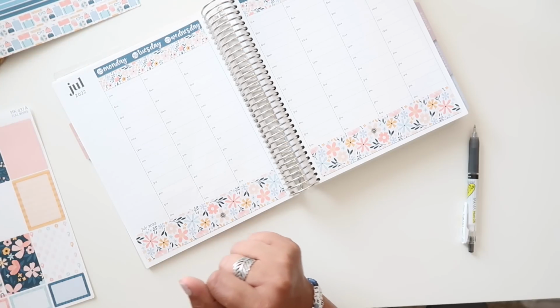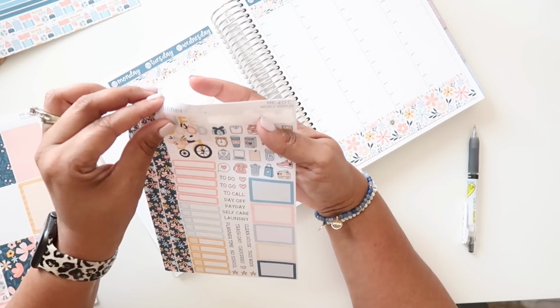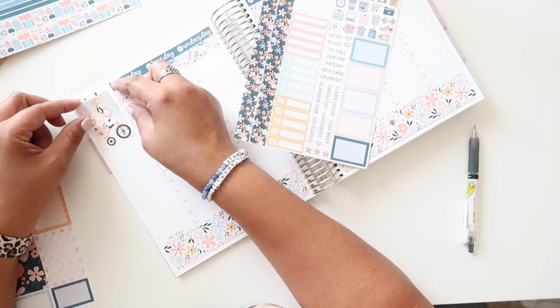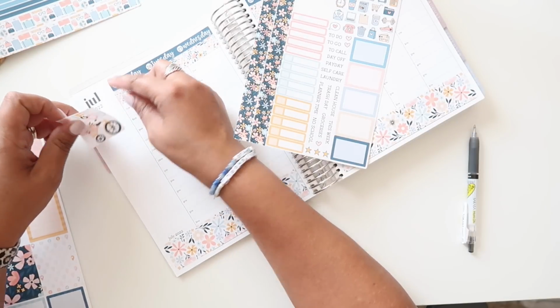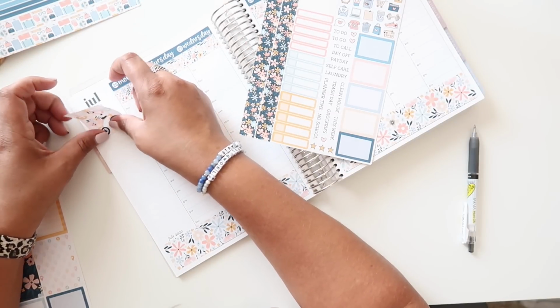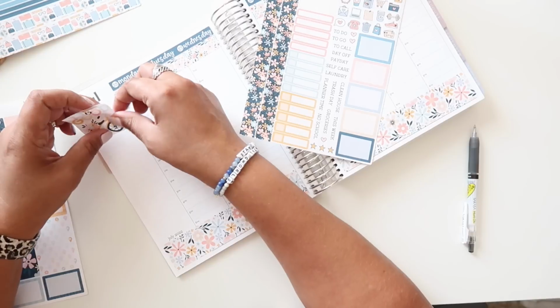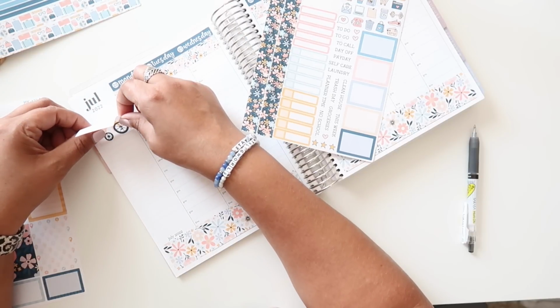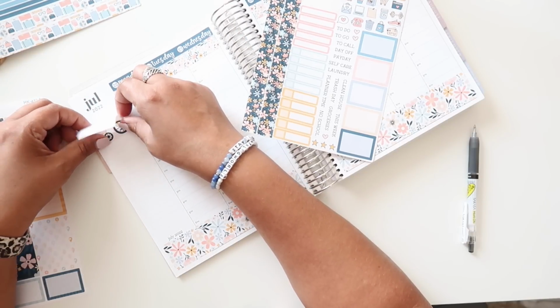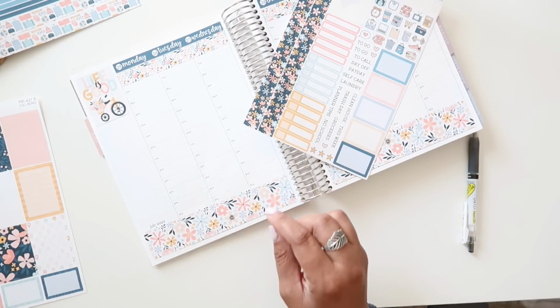Okay, now let's do the sidebar. I definitely want to use the Life is Good sticker here. Oh, that's way too low. I can never figure out what line I'm supposed to put this sticker on. I get it wrong week in and week out, and that's too high. Where does this go? Okay, so just above the 9 o'clock, I think. There we go. Let's see if I remember that next week.